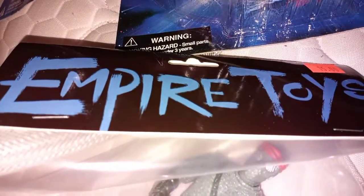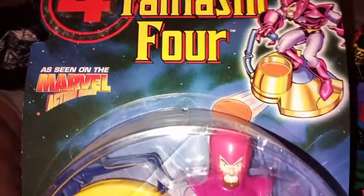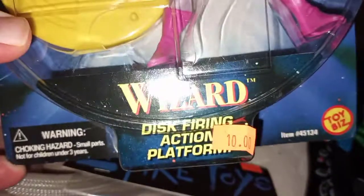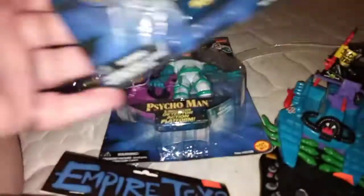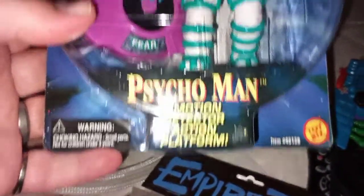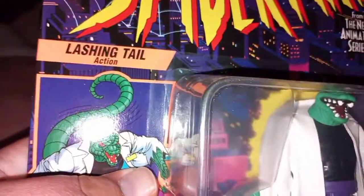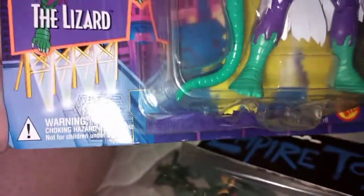All right. So here's my haul from Empire Toys. First, from the Fantastic Four line, we've got the Wizard. Next up, we've got Psycho Man. Okay. Next up after that, we've got the lashing tail action lizard.